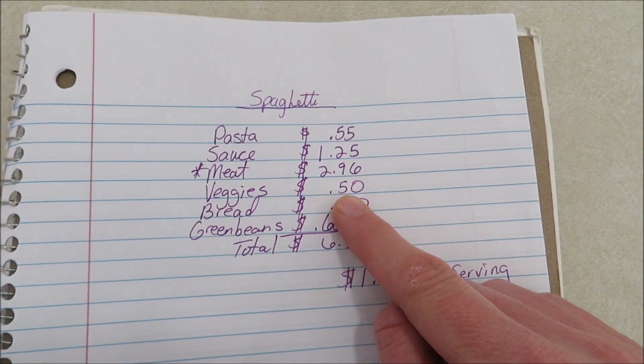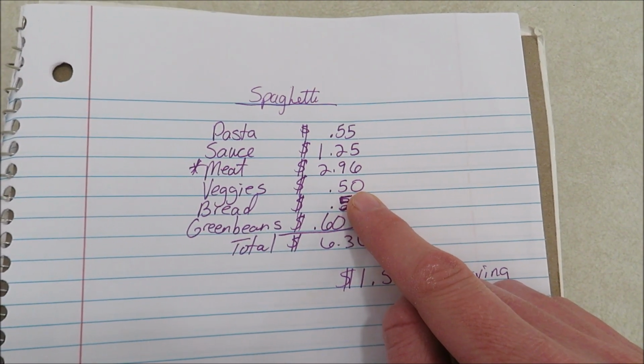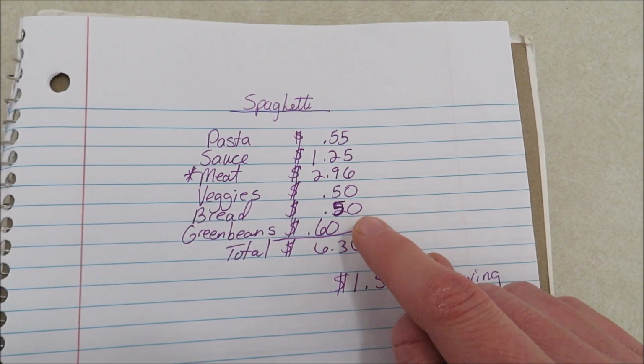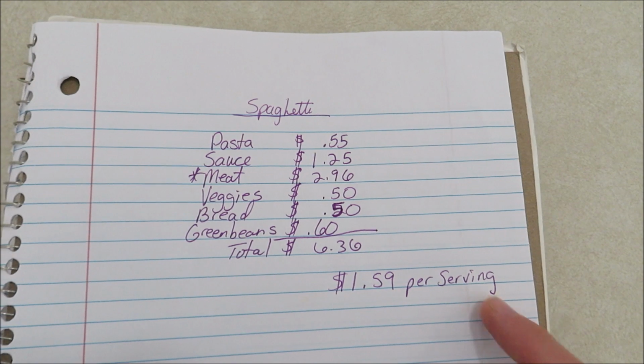Veggies, which was the onions and the peppers left over from the pork carnitas. And then I had some zucchini from our garden shredded in there. So that came to about 50 cents. And then the bread was homemade sourdough, which was about 50 cents. And then the canned green beans was 60 cents. So total $6.36, which came out to be $1.59 per serving.